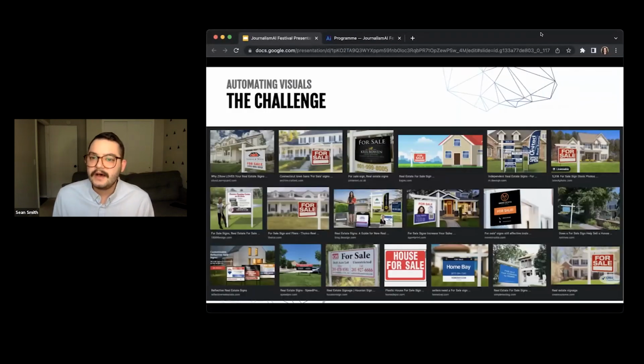There we go. So like I said, generating engaging imagery for automated content. What inspired us to reach this goal was examining these go-to images that are often used for home sales or any other real estate content that our companies produce. It's often this generic exterior of a house with a for sale sign out front. It's pretty much the standard imagery used for real estate coverage across the board.